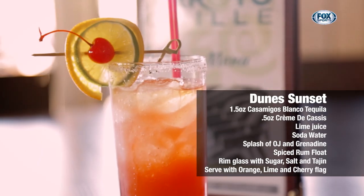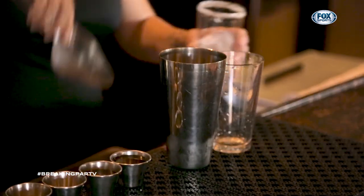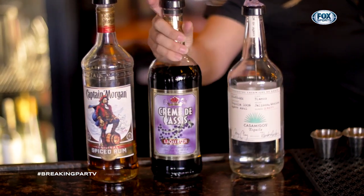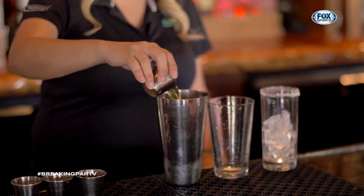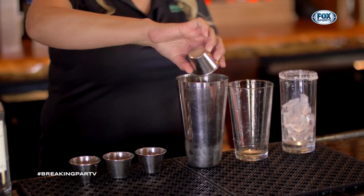Well, today we're making the Dune Sunset, which is our version of the tequila sunrise. So we're gonna start off with some ice, and then we're gonna add a little Casamigos Blanco and a touch of crème de cassis. I like the free pour of the tequila. And then we have lime juice, soda water, a touch of grenadine, and a splash of OJ.